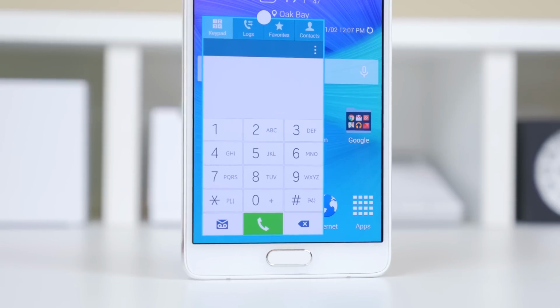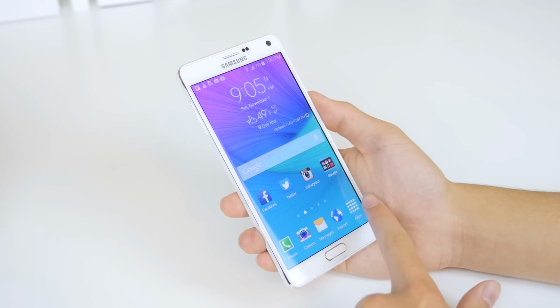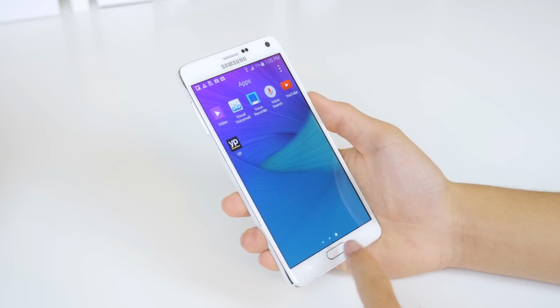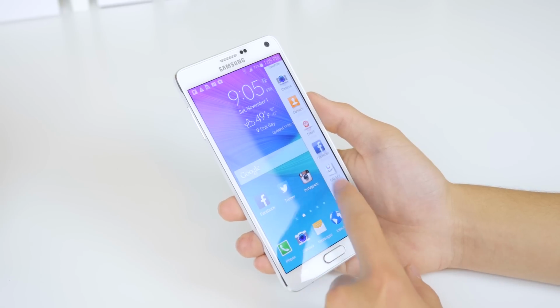The principal features include being able to have an active window running while you're just browsing around the main interface of the device, and that is thanks to its huge 5.7-inch display and trying to use up the extra screen real estate. So to access your multitasking mode, just hold on the back button for a few seconds. That'll bring up your menu.